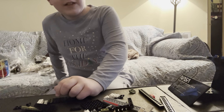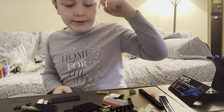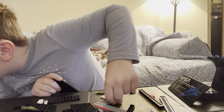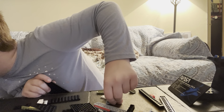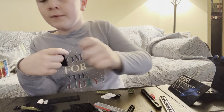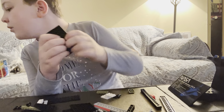Okay, so let's start the build. This piece doesn't have that little... That's a weird glitch. But it's probably just a little glitch.